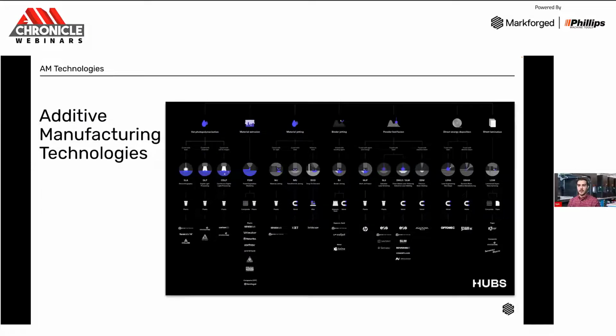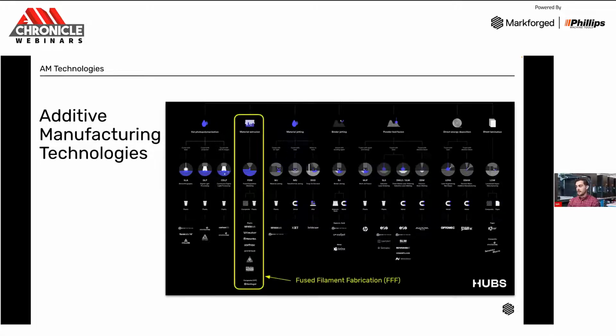Talking about AM solutions, as a background to what we do, there's a lot of technology out there. Additive has grown vastly over the last decade or two, and a lot of different technologies and variations have come into play. Where we fit in as a technology is within the extrusion side of things. Fused filament fabrication is the core foundation of our technology, basically extruding material layer by layer to create a three-dimensional part. That's the simple terms for it.